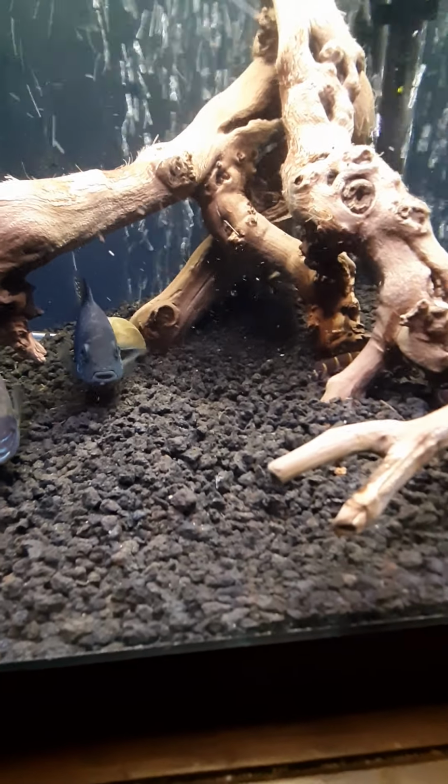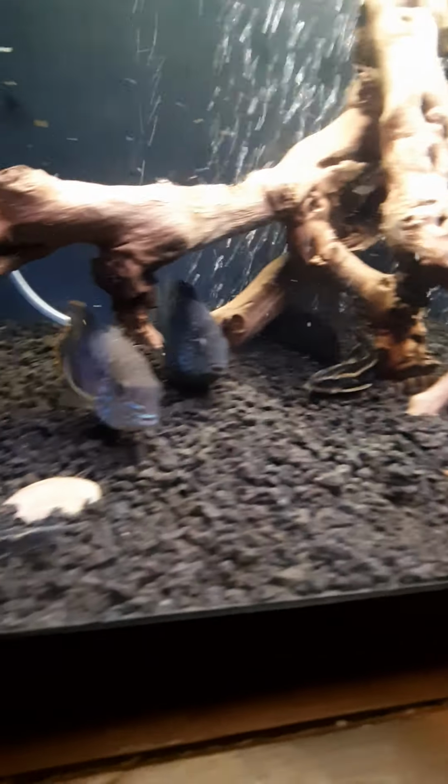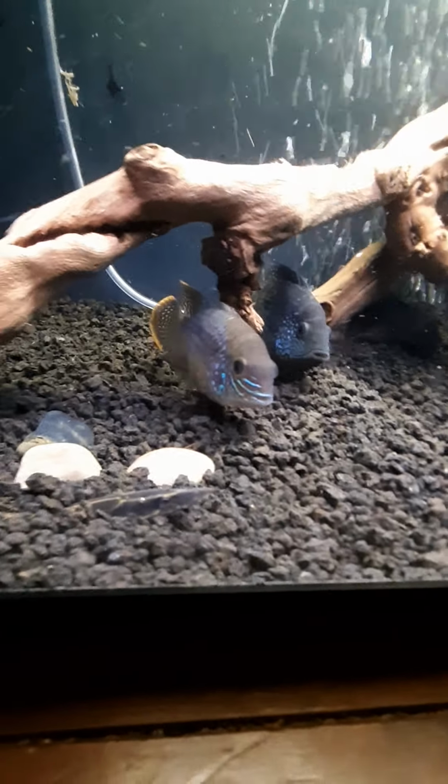Got some little coolie loaches in here. Of course, there's a couple of catfish in here. We got a Placo and a striped Raphael catfish. We have the cichlids. And there is also two snails. One of them's over there. One of them's over there.